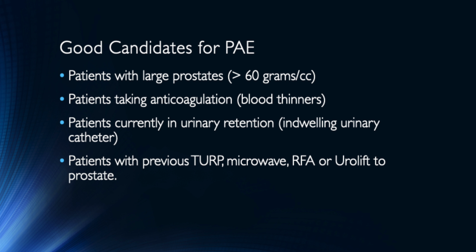Personally, I do not perform PAE on patients with prostate size less than 60 grams. Patients on anticoagulation can get PAE without stopping the blood thinner. PAE treats bleeding and does not cause it. It is safe to access the radial artery in the wrist with blood thinners in the body.